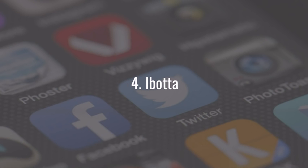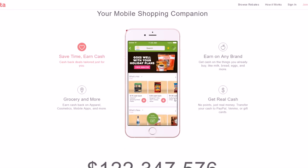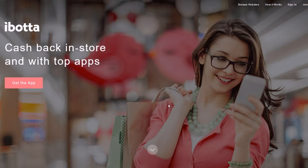Number 4 is Ibotta. So Ibotta is basically going to help you with your grocery shopping, and it gives you cash back and also pays you via PayPal. So they paid out hundreds of thousands, actually hundreds of millions of dollars, and that's in cashback rewards. So they're definitely one of the biggest and highest paying ones on this list that has been around a very long time. You can get the app for both iPhone and Android devices.